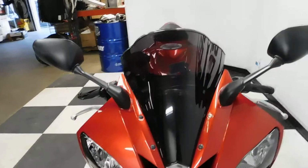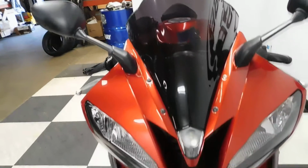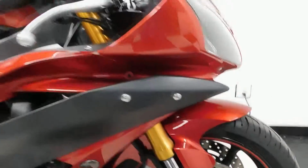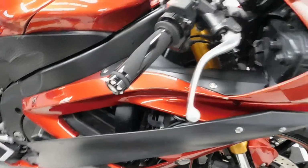This comes with a dark tinted windscreen. Front tire on it's in good shape. Got a lot of miles left on that. Comes with flush mount front blinkers, aftermarket grips.